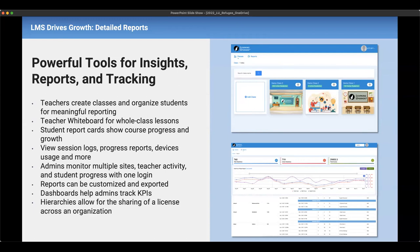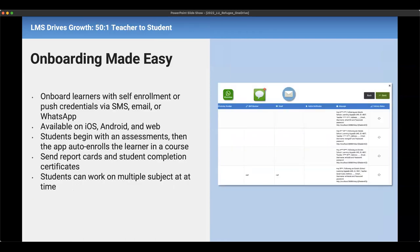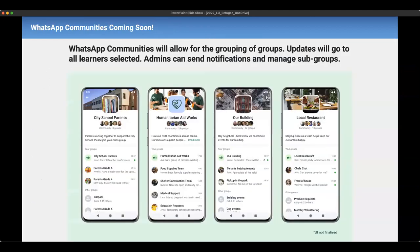We also have account hierarchies. So for those of you that are working at a higher level, at a state, at a county, maybe you're responsible for tracking 10 different education providers, we do have the ability to set those up. We won't be covering that today. We can do that in a follow-up one-on-one. But I just want to let you know that those options are available. And we do have as many hierarchical roles as you need in the LMS to track and monitor at different levels in the organization. As I mentioned, we do have that WhatsApp, text message and email.